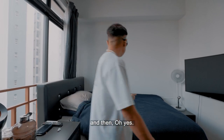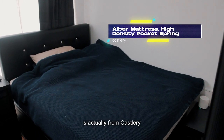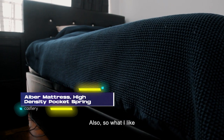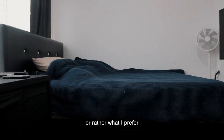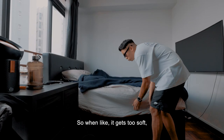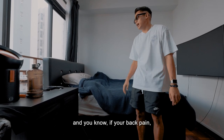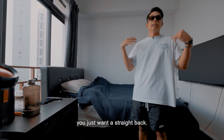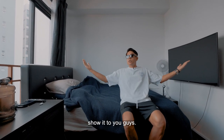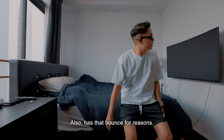And then, oh yes, my bed. My mattress is actually from Castlery. What I prefer my mattress to be is not so hard, not too soft, because when it gets too soft you sink in too much. And if you have back pain, you just want a straight back. So this is not too hard, not too soft. I don't know how to show it to you guys. It also has that bounce.